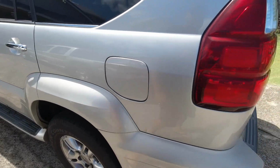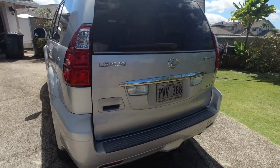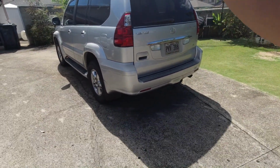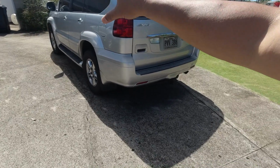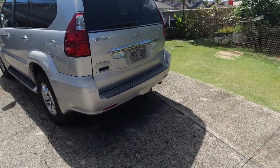All right, moving on to the back. Now here's something that I find strange. So this is an American market, North American market vehicle. So they moved the steering wheel over to the left side for North America, because this is a Japanese product. They drive on the right side in Japan.